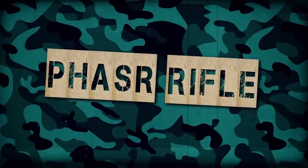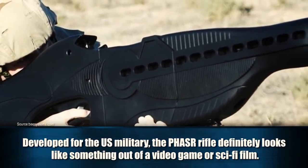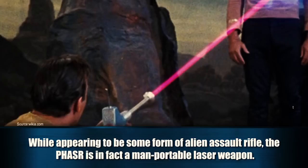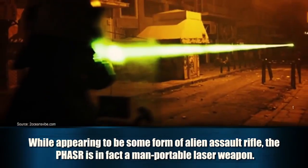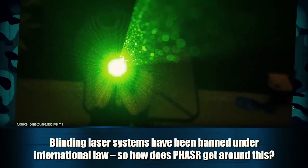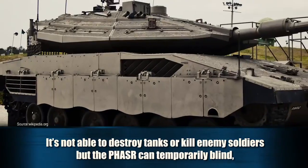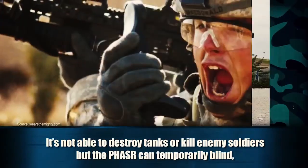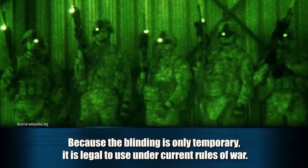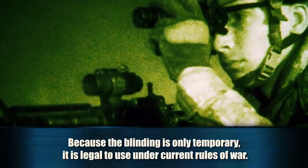The phaser rifle. Developed for the US military, the phaser rifle definitely looks like something out of a video game or a sci-fi film. While appearing to be some form of alien assault rifle, the phaser is in fact a man-portable laser weapon. Blinding laser systems have been banned under international law, so how does this phaser get around this? It's not able to destroy tanks or kill enemy soldiers, but the phaser can temporarily blind, disorient, and confuse enemy soldiers on the battlefield. Because the blinding is only temporary, it is legal to use under current rules of warfare.